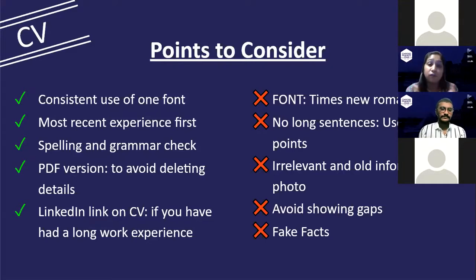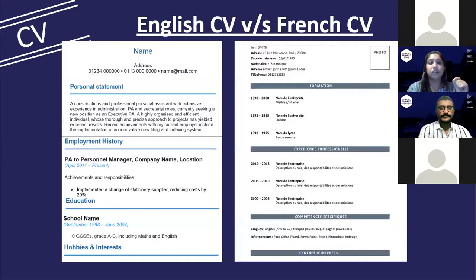And the last thing for the do's is LinkedIn. If you have a really good profile, which today is very helpful in a professional setting, you can add your link right at the top, right under your name, where you have your address and everything. If you have a website or a blog, you can put it all up there, okay?